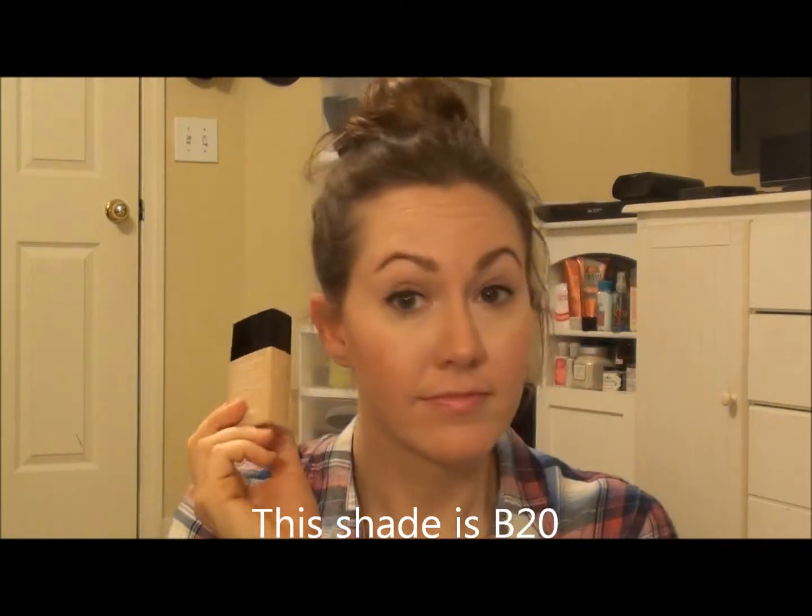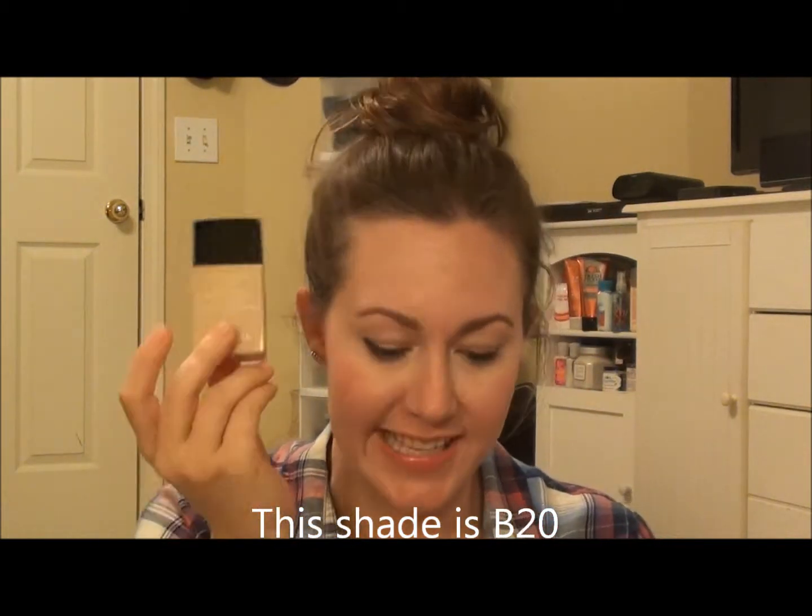So I should probably get it in a lighter shade too, since I like it so much.